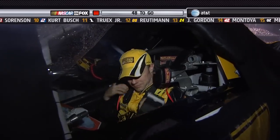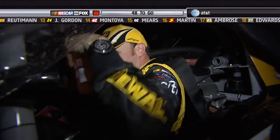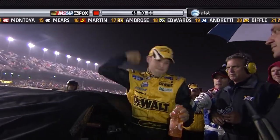Okay, Jack Roush, there is your Daytona 500 winner in the 51st running of the Great American Race, the 2009 champ, Matt Kenseth, in a backup car, slipping through for the lead.